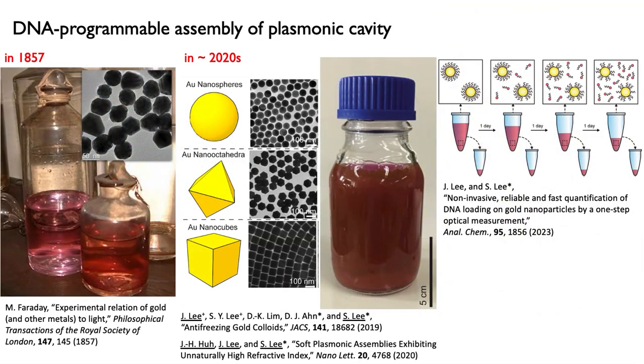In more detail, gold colloids at the moment can be synthesized with unprecedented quality. For example, a long time ago, Michael Faraday recognized plasmonic resonance from gold colloids. But at that time, gold colloids were highly polydispersed. These days, we can synthesize much higher-quality gold colloids, massively and cost-effectively. And we also have a well-matured method for attaching enough DNA anti-handle onto these gold colloids.